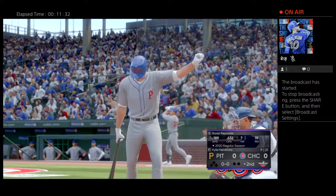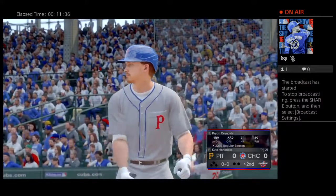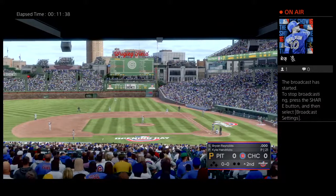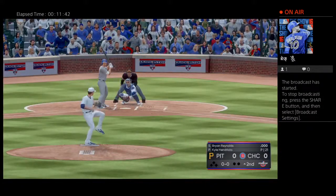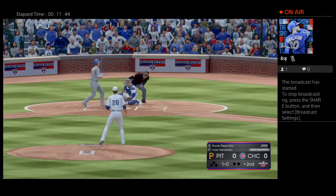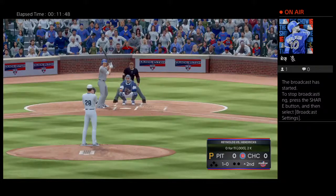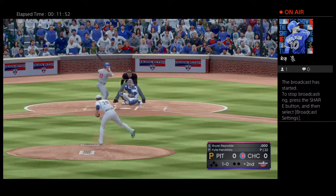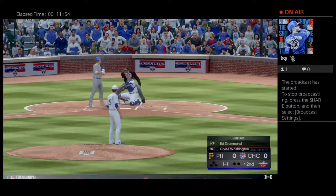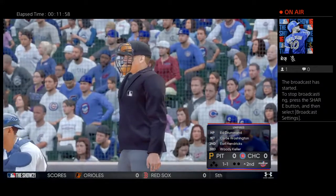Second inning set to go, and that'll bring up Bryant Reynolds. Number 10, Bryant Reynolds. First pitch of the AB now. He'll take a look at a pitch too low. It's ball 1. In for a strike. It's 1-1. Time for a look at our umpires in this one. Behind the plate is Ed Drummond.